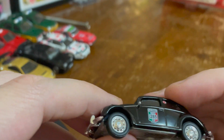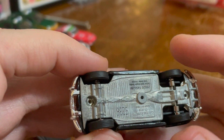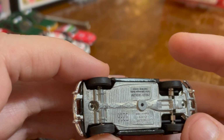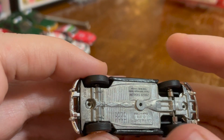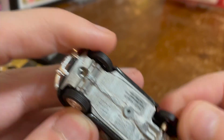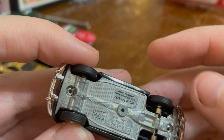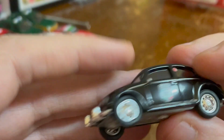Doesn't roll so well. Is there a reason for that? I think it's a bent axle. I do not know how to fix that. I guess I could Google it later, but I'm not gonna be able to fix it now.